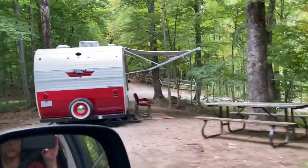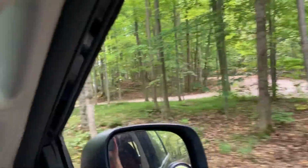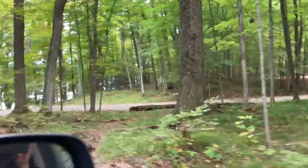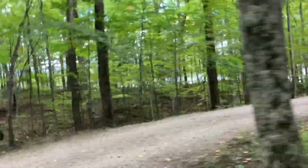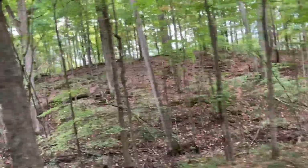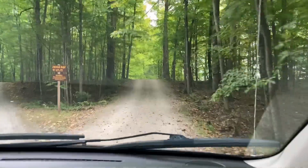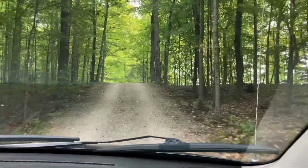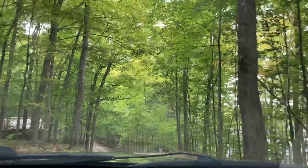There are nice little all-electrical sites too. Nice retro trailer. Beautiful park, lots of trees, lots of privacy. Not sandwiched in with your next door neighbor right up your butt. I smell campfire. Too bad you guys can't smell campfire through a video.